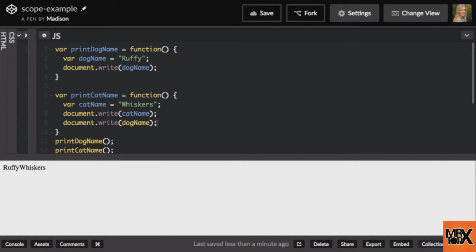So you would expect dog name to be outputting right after whiskers. It's going to come out onto the screen again. Just like if you would write cat name, save it, and you see again that cat name is being outputted twice. But when you do dog name and press save, nothing's happening. Now why is this? This is where scope comes into play.